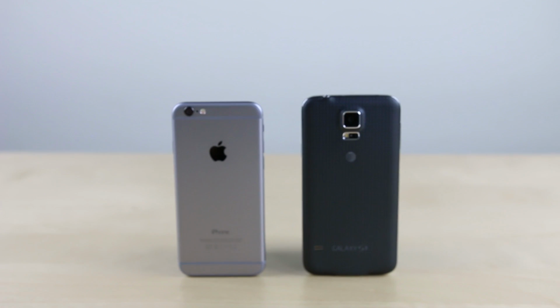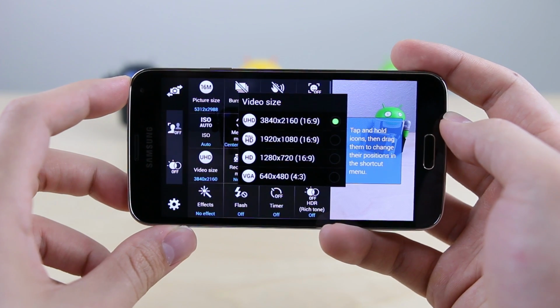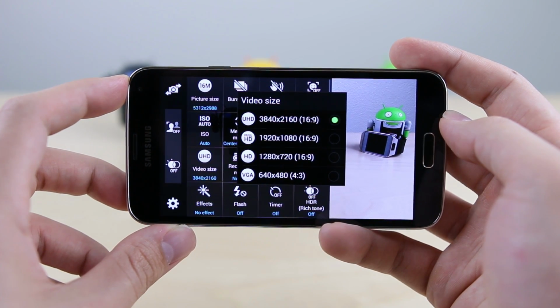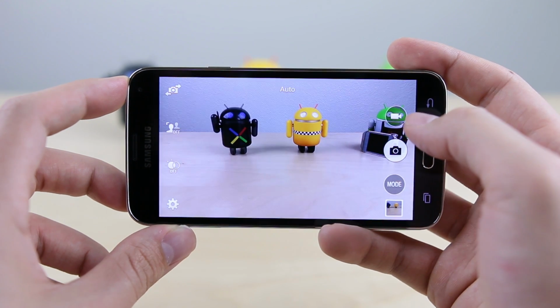9. While the photo quality of the Galaxy S5 and iPhone 6 are comparable, a big advantage the S5's camera has over the iPhone's is its ability to record video in 4K, giving you 4 times the resolution and sharpness of the iPhone 6's 1080p.